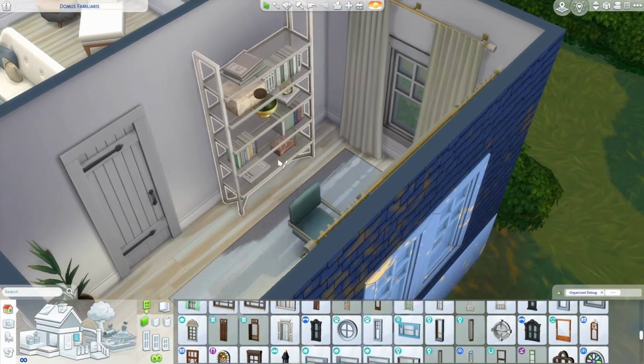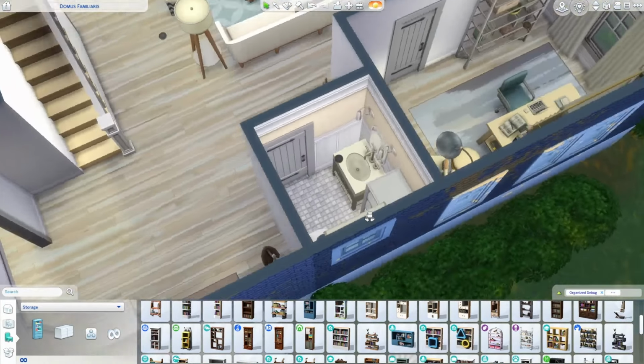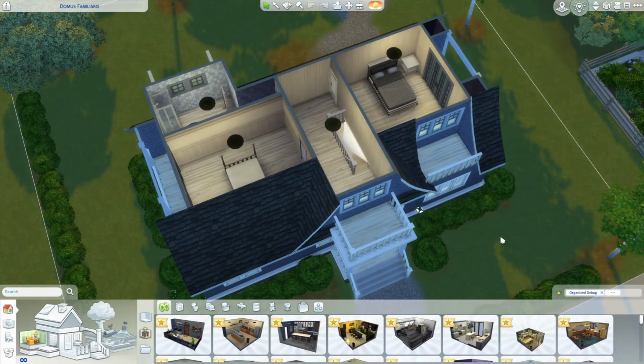Also, where's this bookshelf from? Oh, interesting. That's a very nice bookshelf. And then this bathroom, which is just nice and small, neat and tidy, lovely. You can probably hear the air conditioner, but that's because it's approximately 7,000 degrees.